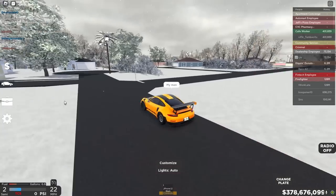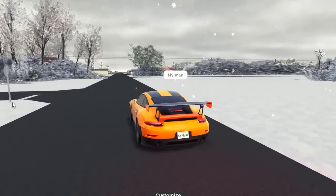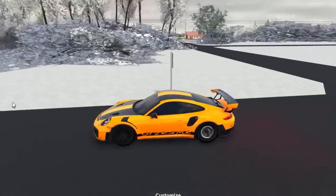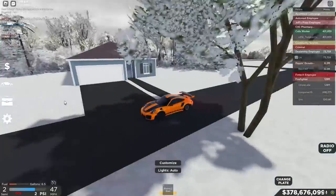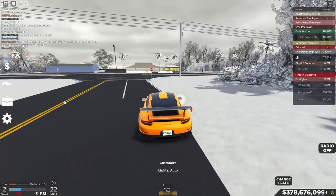What the heck? I was literally just checking out my car. I come back and I found out this guy was getting robbed in front of me or something. I don't know what was going on. Were those real sheriffs or not? I don't know. But yo, this car is so nice. Alright, I'm dropping you off here.